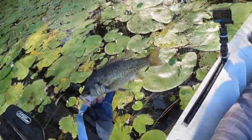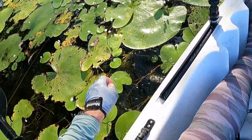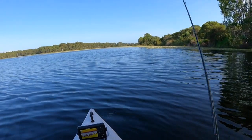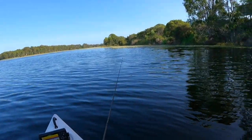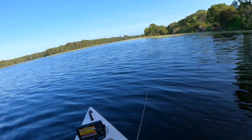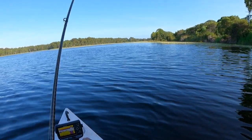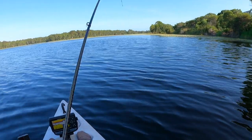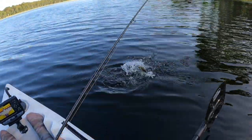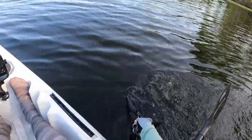There we go. Not a big one, 28 centimetres. See you, matey. Off you go. Come on. Smashed. There we go. Oh, that could be a better fish, or has he just wrapped me in the weed? Might have just wrapped me in the weed, I think. He had about 3 goes at it, that fish, before he hooked up.